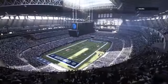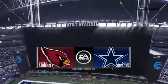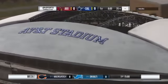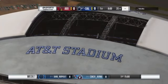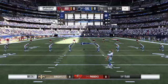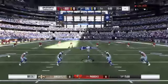Coach, EA Sports coverage of the NFL brings us to the Lone Star State and the very mammoth AT&T Stadium in Arlington, Texas. The scene a few moments ago, here it is. It's unlike any other in sport as both teams made their way out of the tunnel. These folks are fired up as their guys are ready to do battle between the Arizona Cardinals and the Dallas Cowboys.